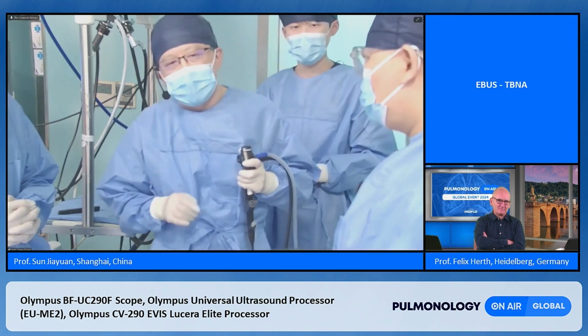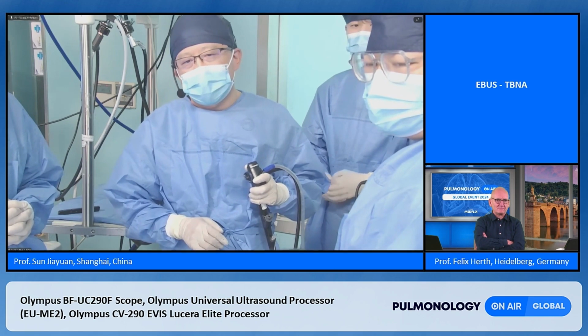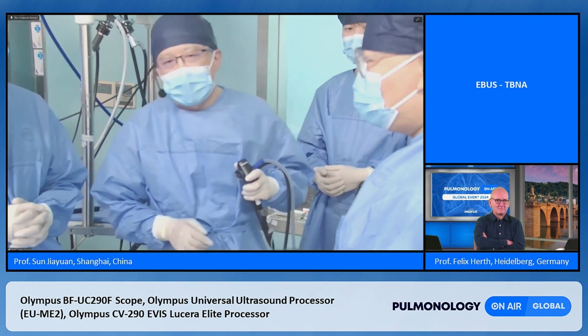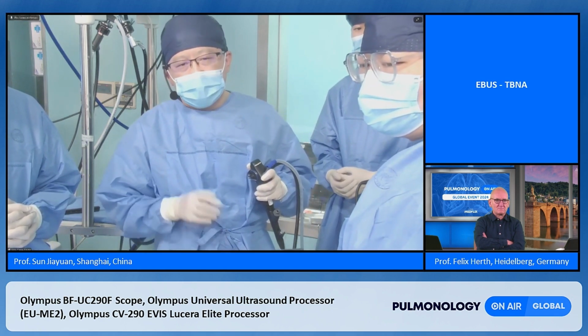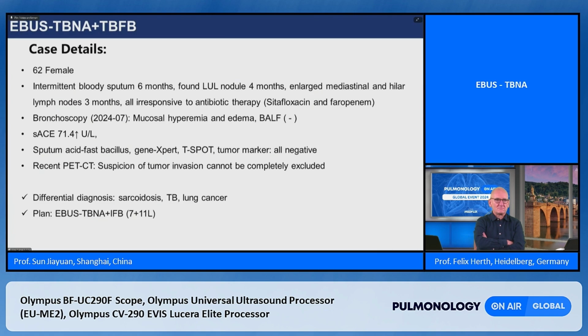This case is a 62-year-old female who suffered from intermittent bloody sputum 6 months ago. The CT showed a lesion in the left upper lobe 4 months ago, and the CT showed enlarged mediastinal and hilar lymph nodes 3 months ago, all unresponsive to antibiotic therapy. 3 months ago, the patient received bronchoscopy, which only found mucosal hyperemia and edema. The laboratory test showed the serum ACE is increased. The sputum acid-fast bacillus, T-SPOT, and tumor markers were all negative. A recent PET CT was suspicious of tumor invasion.